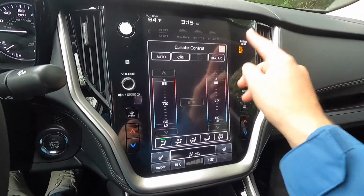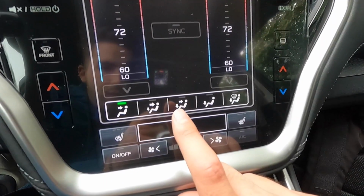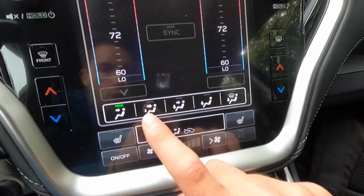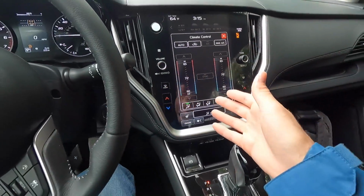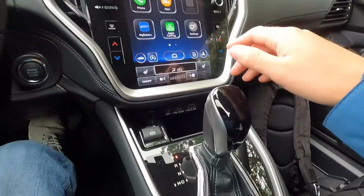One thing that I really like about Subarus is that if you click here, you can either split the air 50-50 between your head and your feet, or you can do 75% of the air blown on your head and 25% blown on your feet. I think that's really cool, and you don't really see that in any other manufacturer's vehicles.